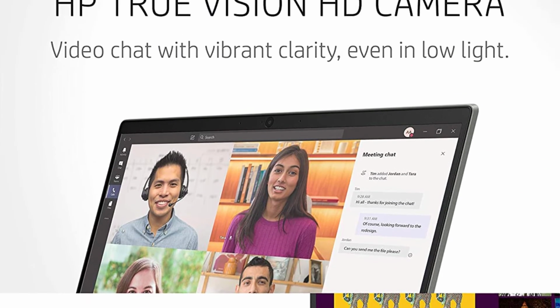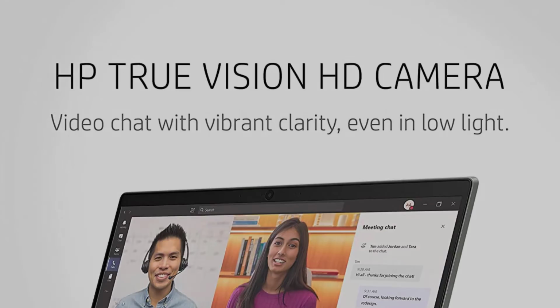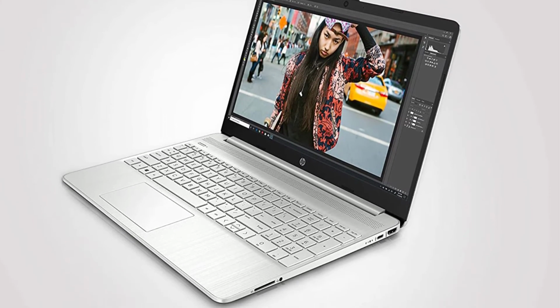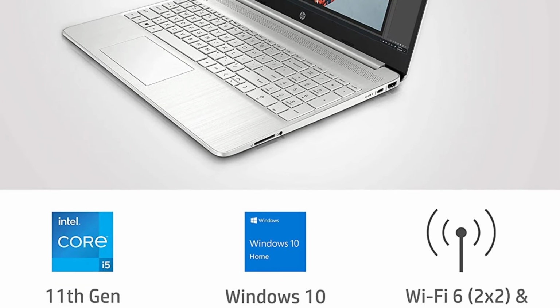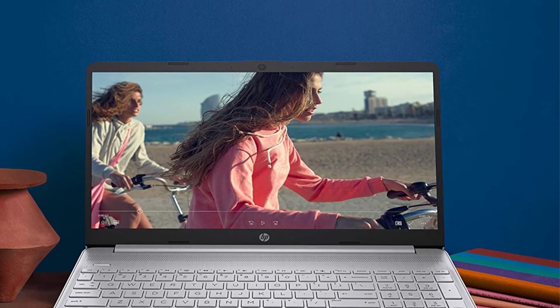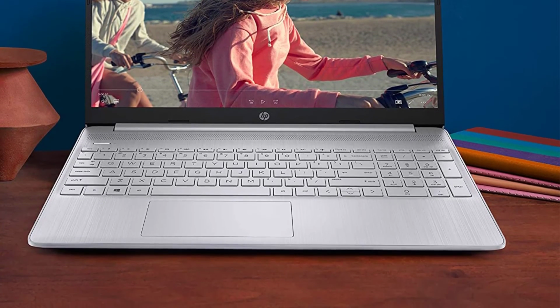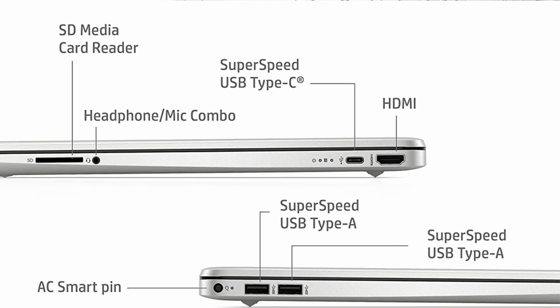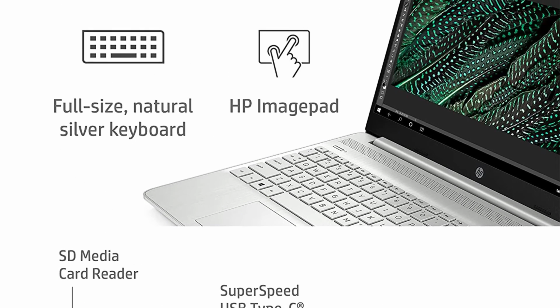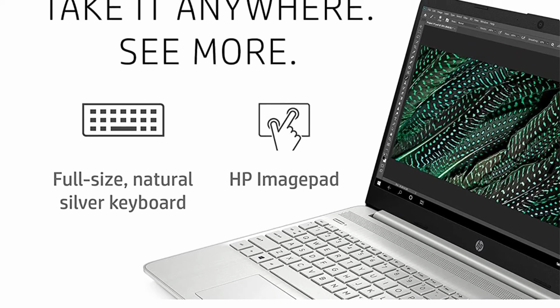Bring the office home and stay as productive as before with a full-sized keyboard, MUMO support, plus everything you need for web conferencing with the HP True Vision 720p HD camera with integrated dual-array digital microphones and advanced noise reduction software. 13. Your laptop is built for the needs of tomorrow with its energy-efficient and sustainable design, backed by a 1-year limited hardware warranty.